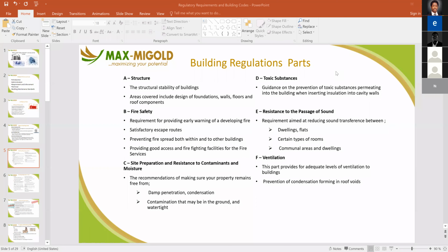Toxic substances guide on the penetration of toxic substances into the building, for example when inserting insulation into cavity walls. These standards are normally put in place to ensure that if you are building an industrial building, a building that has a lot of chemicals, these chemicals don't penetrate out of your building and cause hazard to people on the other side.